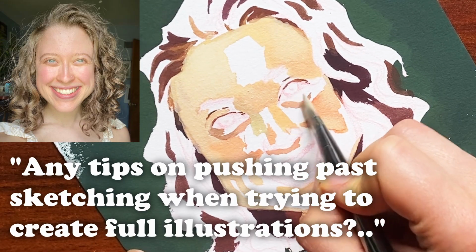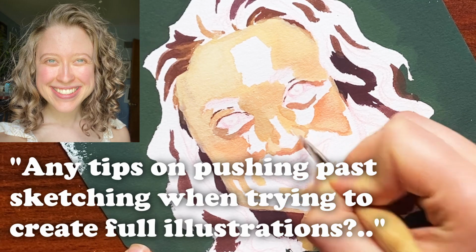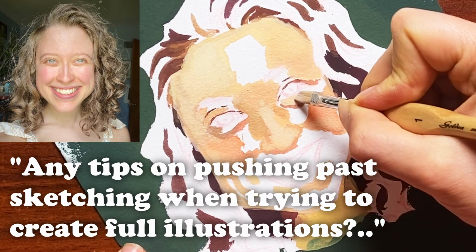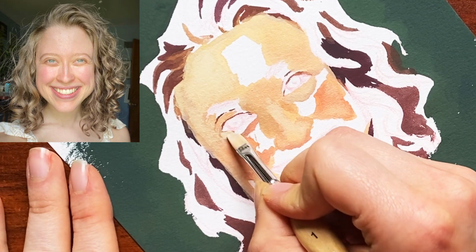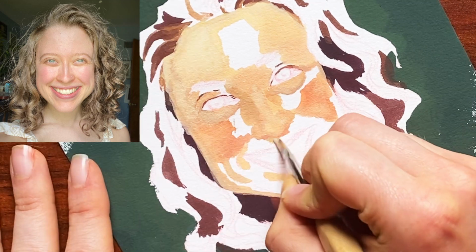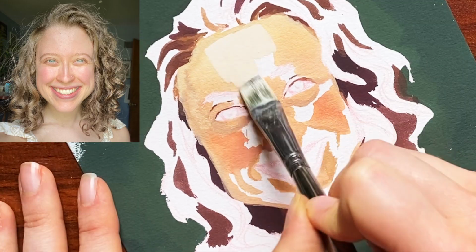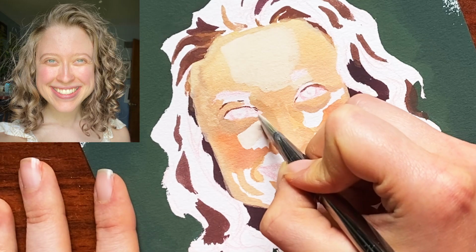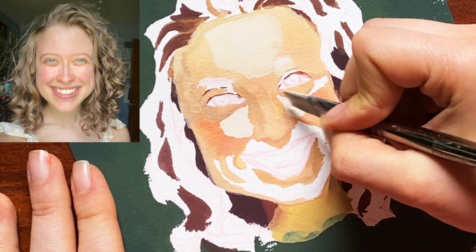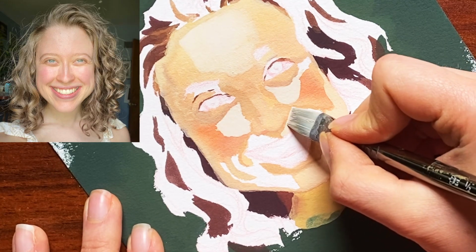Any tips on pushing past sketching when trying to create full illustration concepts or compositions? I find that I'll sketch and doodle, but nothing is really piquing my interest enough, so I'm stuck in the sketching phase. I am right there with you. It can be crazy hard moving from the sketching phase to the finalizing phase. Sometimes it's fear holding us back, sometimes it's a lackluster idea, sometimes it's a lack of skill for actually bringing the idea to life. I would really dive deep into your own headspace on this and do some searching to find out why the things you're sketching aren't piquing your interest.